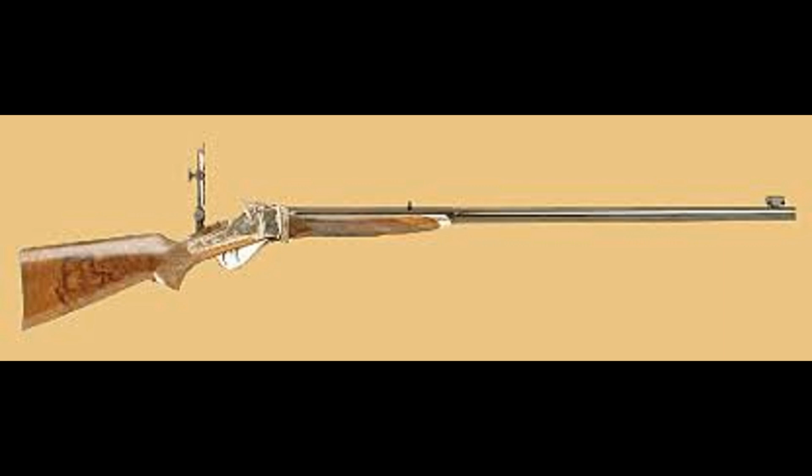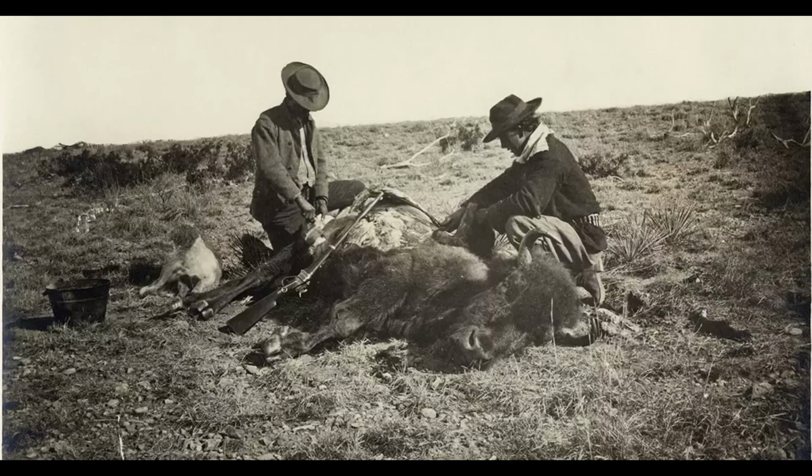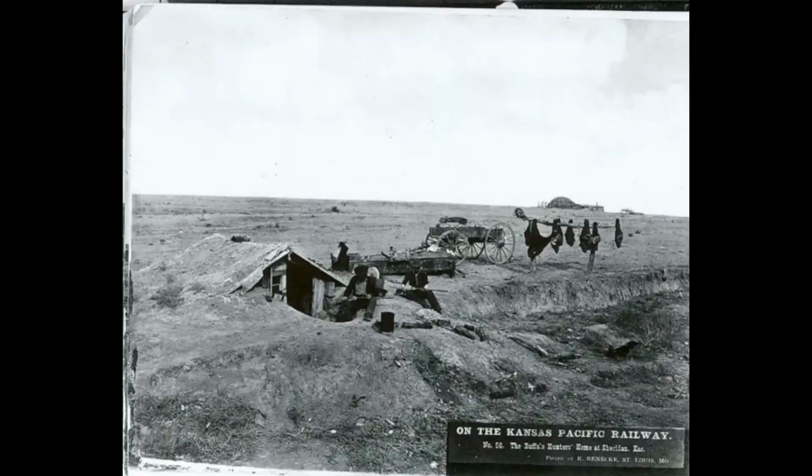It's said that a hunter could kill as many as 100 buffalo in an hour. As you probably know, buffalo, if shot cleanly, don't stir a ruckus, but rather simply fall while the rest of the herd continues grazing. A normal buffalo hunting party consisted of 4 men, 2 hunters and 2 skinners. The hunters would shoot a number of animals, then assist with the skinning, which was by far the more time-consuming job. Wagons were used to assist with the process.